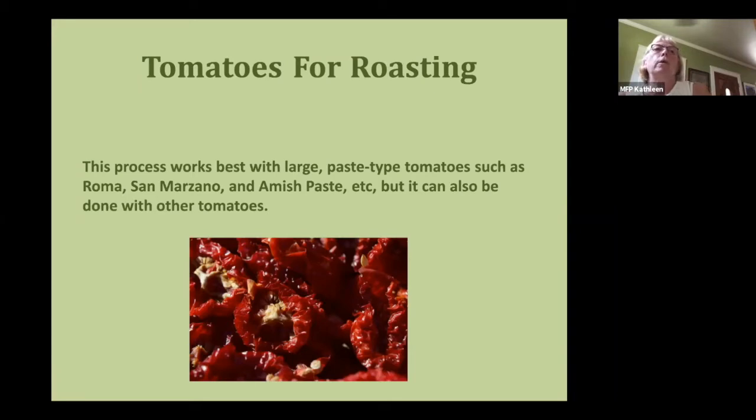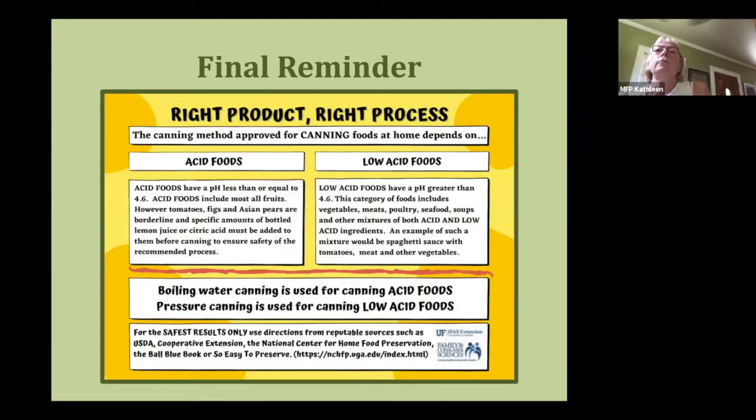Next slide. So we go back to a final reminder: you need to use the right product and use the right process. And this has to do with whether your tomato is high acid or if you're dealing with a low acid situation. Boiling water canning, which includes water bath as well as atmospheric steam canning, can be used for high acid foods. Pressure canning is what is used for low acid foods.